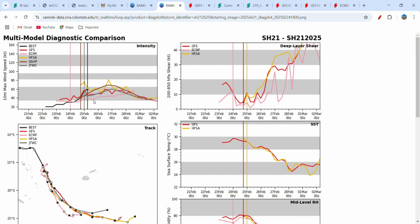Steady intensification is what most of their guidance has, with a peak near the 27th of February, 0Z, and that comes at around a mean of around 60 knots-ish, which I see why the JTWC actually went with that intensity, but I feel like we cannot take multi-model consensus at face value all the time. Models can tend to not be as accurate, especially when it comes to intensity.